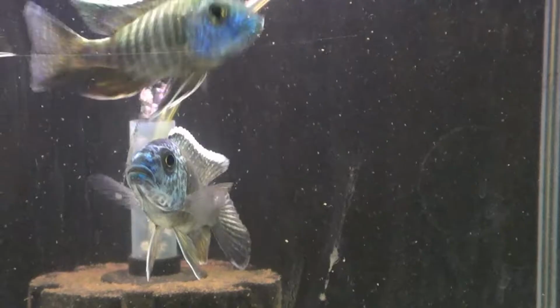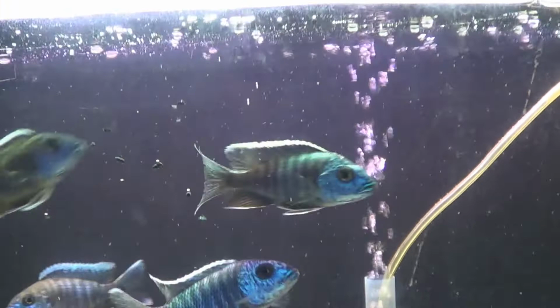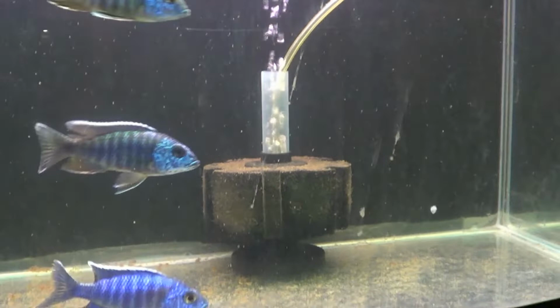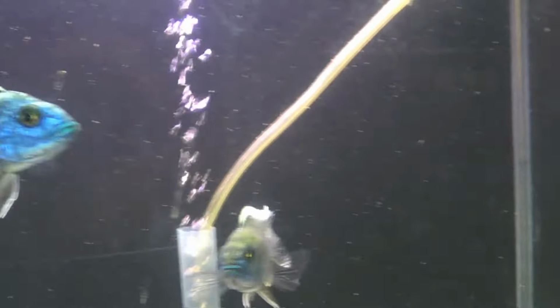It's mostly about the fins right now. Let's go. I'm pretty sure two of them are Eureka Red females. This one here, I think, is Eureka Red female. This one here, Eureka Red female. I have no idea what these other two are.